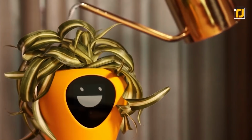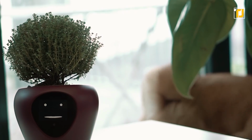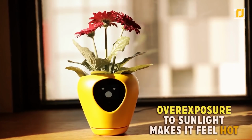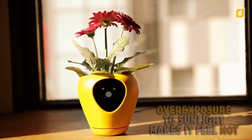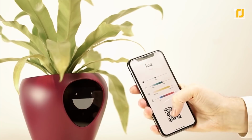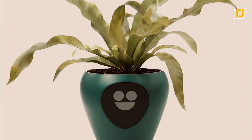Lua will tell you it's thirsty when soil moisture drops below the threshold. It tells you it's sick when it's had too much water. It turns into a vampire if it hadn't gotten enough sunlight lately. It even squints if exposure to light is too strong and harmful and your plant wants some shade. And if you're more of a hard data kind of guy, Lua's phone app has got you covered with all the numbers on your plant's current status.